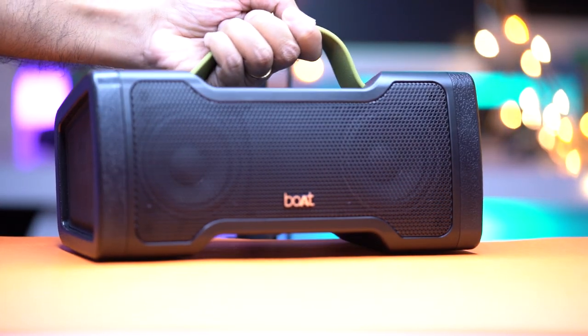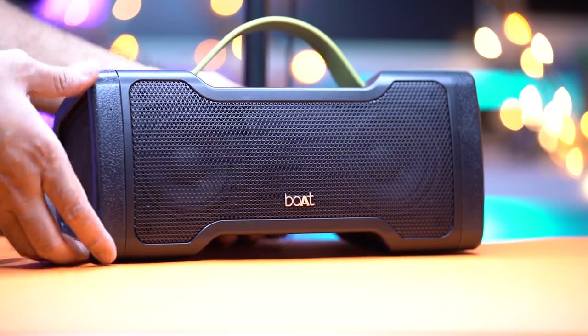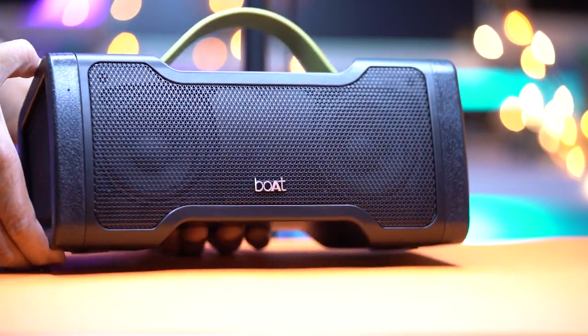So before I tell you more about the sound, very quickly for new buyers out there who have not done their research on this speaker, let me tell you that it's quite a big speaker. It's not ultra portable. It's got a rugged build, maybe not as rugged as the boAt Stone 700, but definitely this can take a beating.